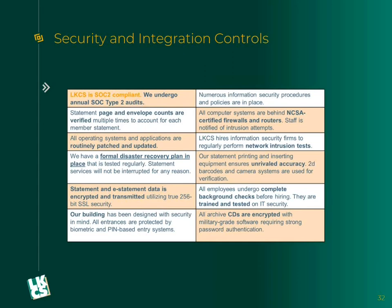All right. LKCS's building is designed with security in mind. All of our entrances in the building are protected by biometric and PIN-based entry systems. What that means is we actually have to put a PIN code in and scan a fingerprint to access the building, even places inside of the building. Me, for example, I can walk up to our data center with all the servers and all the fancy equipment that I don't know anything about. I can put my code in, put my fingerprint on that door, and that door will not unlock because it knows I shouldn't be touching anything in there because I don't know what I'm doing, all right?